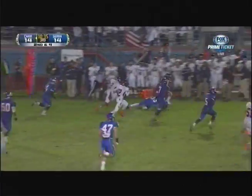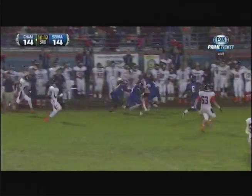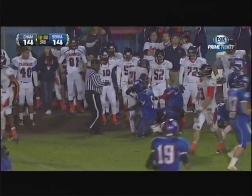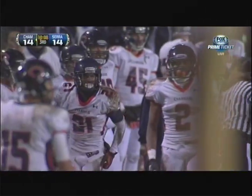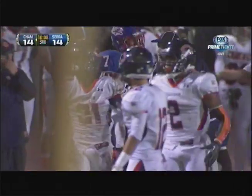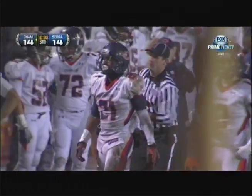The Eagles are wasting no time, and they go right to Donovan Lee up the left sideline and a huge gain on second down. They need Donovan Lee to make some plays like this. This will open up the game for Terrell Newby on the inside.